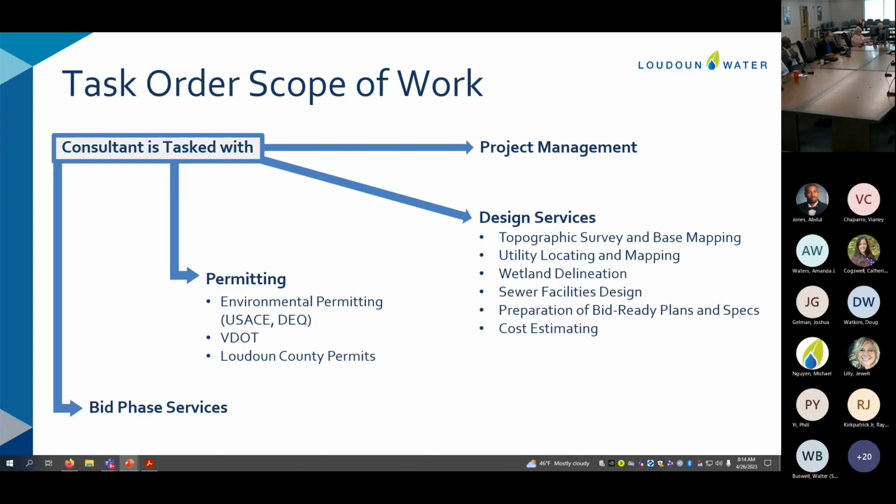In terms of permitting, because we will cross waters of the United States, we have to go through Army Corps permitting. A sewer project will typically also require DEQ permitting. With VDOT, all of the manholes are actually in the easement, but we access those easements through VDOT roadways. So it's kind of minimal, but we still need coordination and permitting from VDOT. And anytime we have excavation, these linear projects have to go through a grading permit with Loudoun County. And again, bid phase services are also included in this task order.